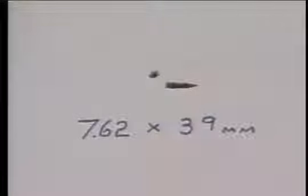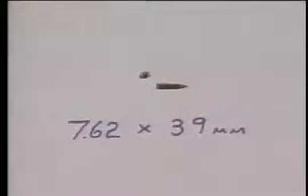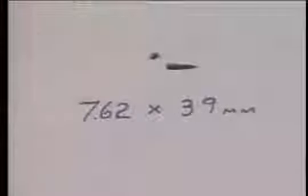Here's our 7.62 by 39. You see, one round went through straight, one round completely went through sideways. You notice the front plate here. I shot about like this, and notice the distance between these two hits. Now, when I take this away, you see how that bullet, the bottom bullet, went through, tumbled, and went in a completely different direction. It's probably going up for a while.